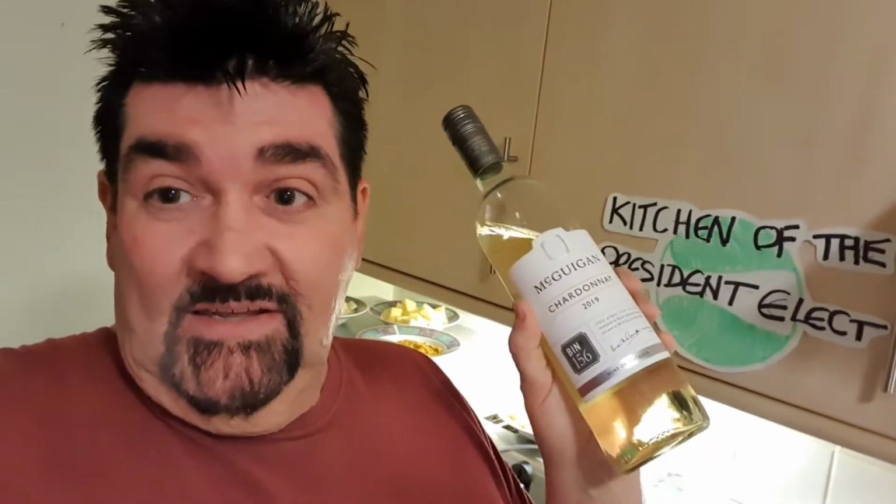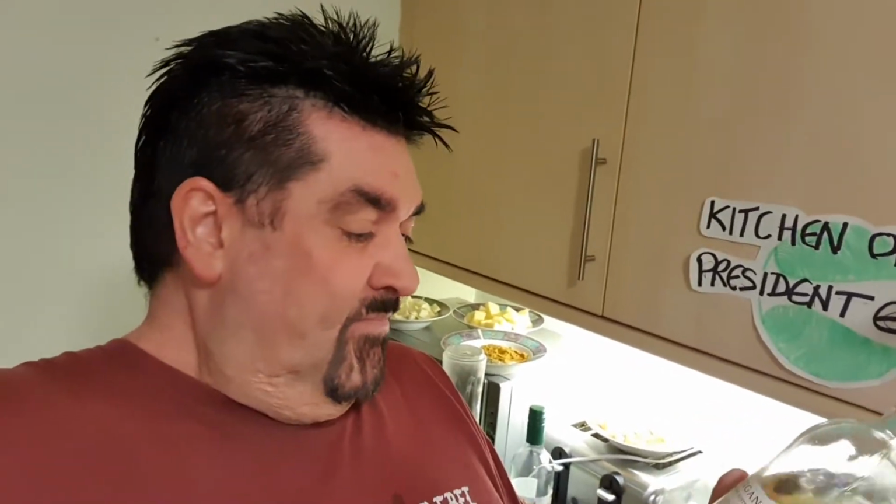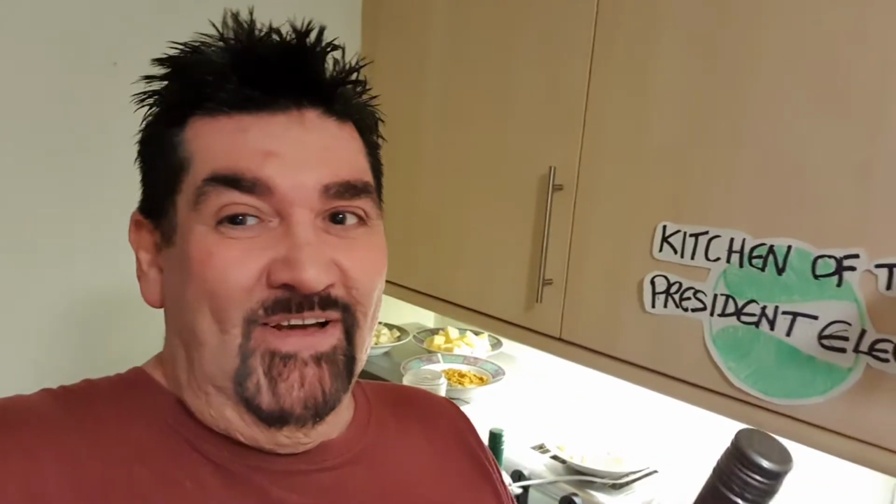This was the princely sum of £5 a bottle. You don't even have to have a special offer. It is just £5 a bottle. I think if you bought 6, you could probably get a bottle free or something like that, which says something. It's Australian, and it's 13% by volume alcohol. How wrong can it be?